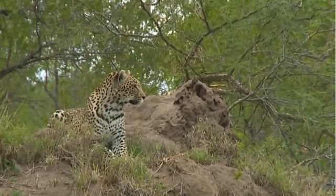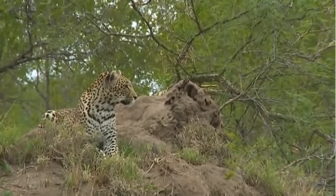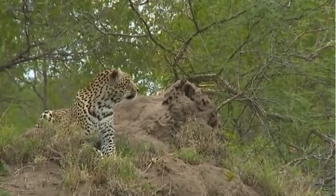And that's that clicking noise. And beautiful profile. Ears up and alert.